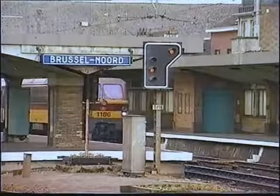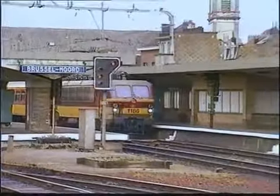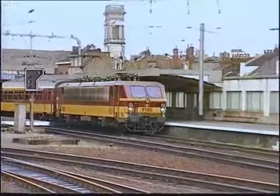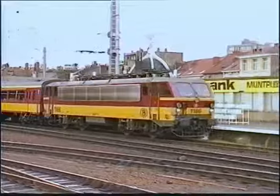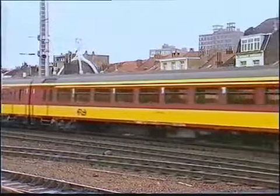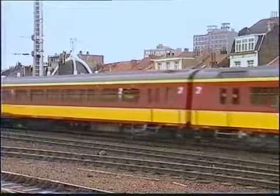The Belgian capital is served by three mainline passenger stations, all of which lie on a north-to-south route running right through the city centre. Brussels North offers some superb open vistas to watch the very intensive services from, and is well worth spending time at. This Belgian Railways Class 11 is heading a rake of Dutch coaches on the hourly intercity service from Amsterdam.